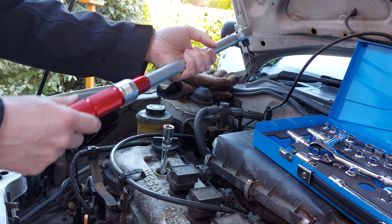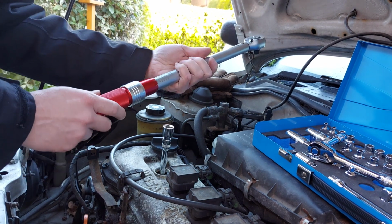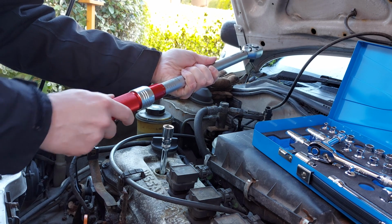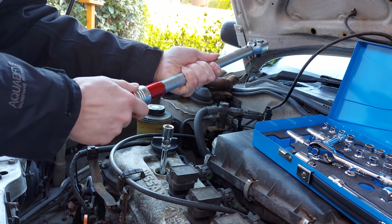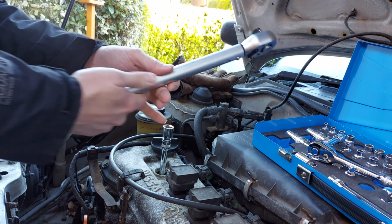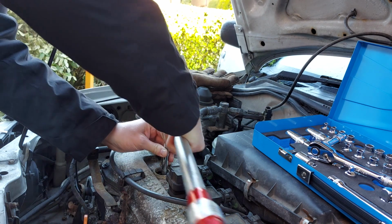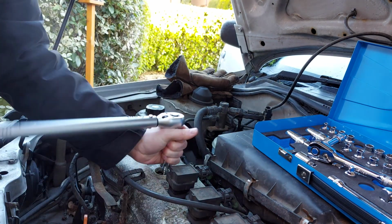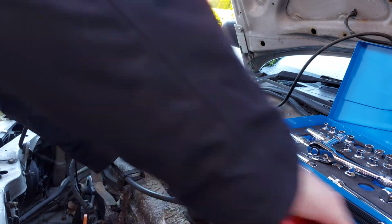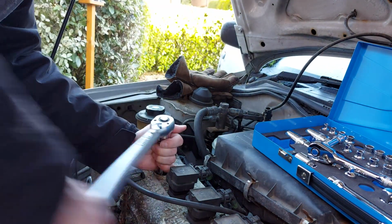Now the plugs on this car are supposed to be torqued to between 20 and 29 Newton meters. So what do you reckon we should go for? I think something in the middle. So we'll try, let's go for 26 Newton meters. That is going the right way. And then just snug it up. I do like a good torque wrench.